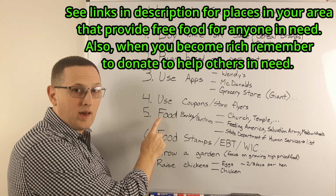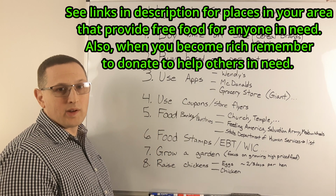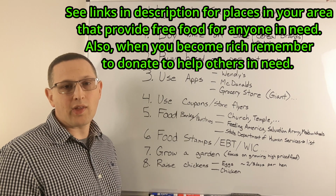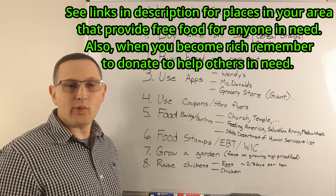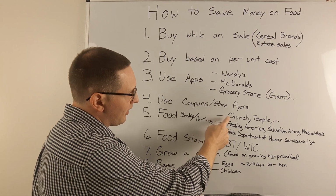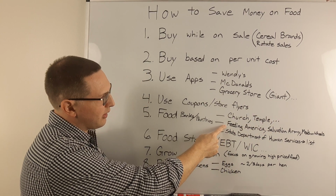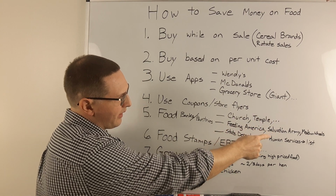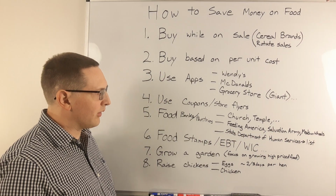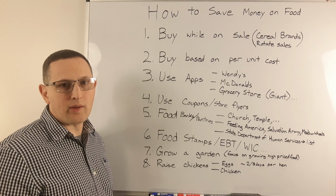Number 5, I used to go to food banks and pantries when I was poor. Effectively, we didn't have enough money to buy food, so we would go to churches and food banks and pantries, and people would donate food, and we would use that food when we couldn't afford it. Generally, you can find those at temples, churches, mosques. If you want to look it up online, you can look at Feeding America, Salvation Army. If you're a senior, they have something called Meals on Wheels. Basically, every state throughout the United States has food pantries available for people to get free food.